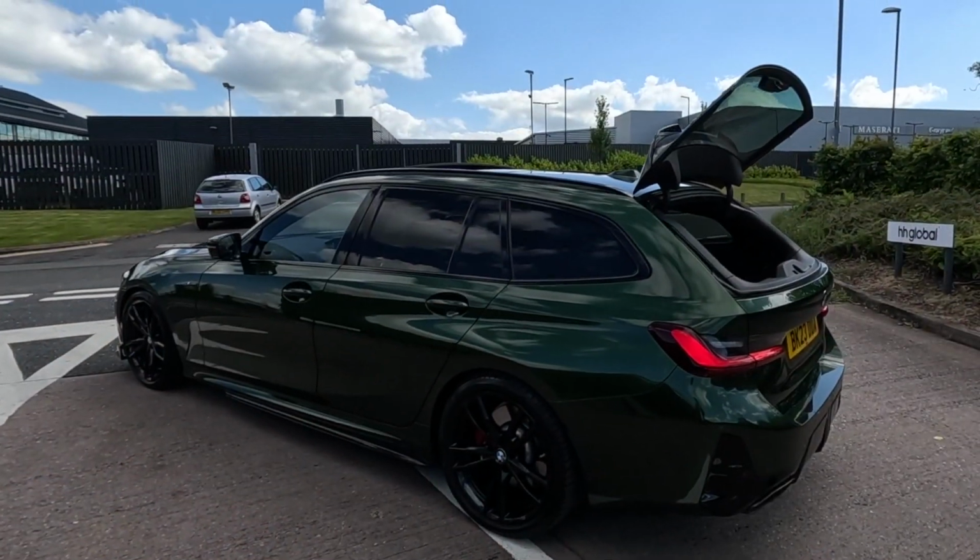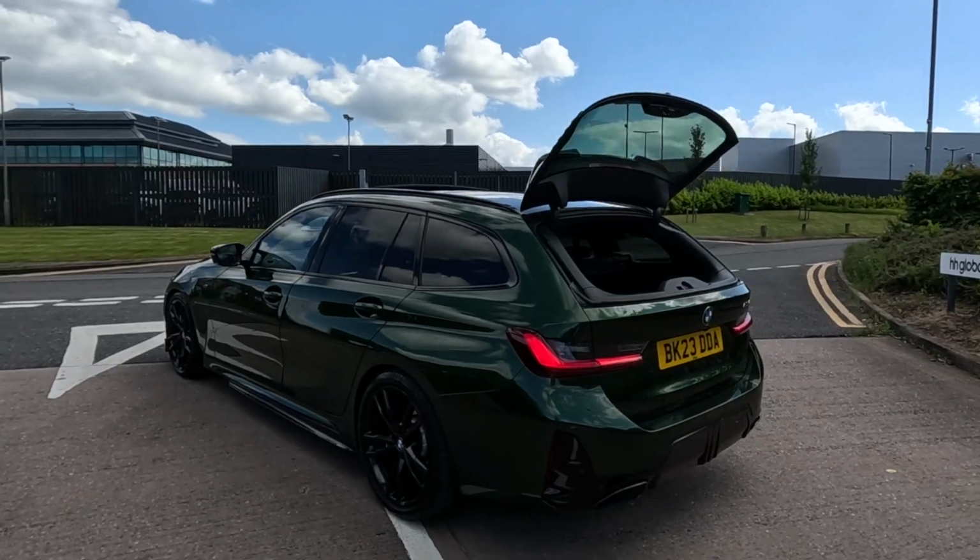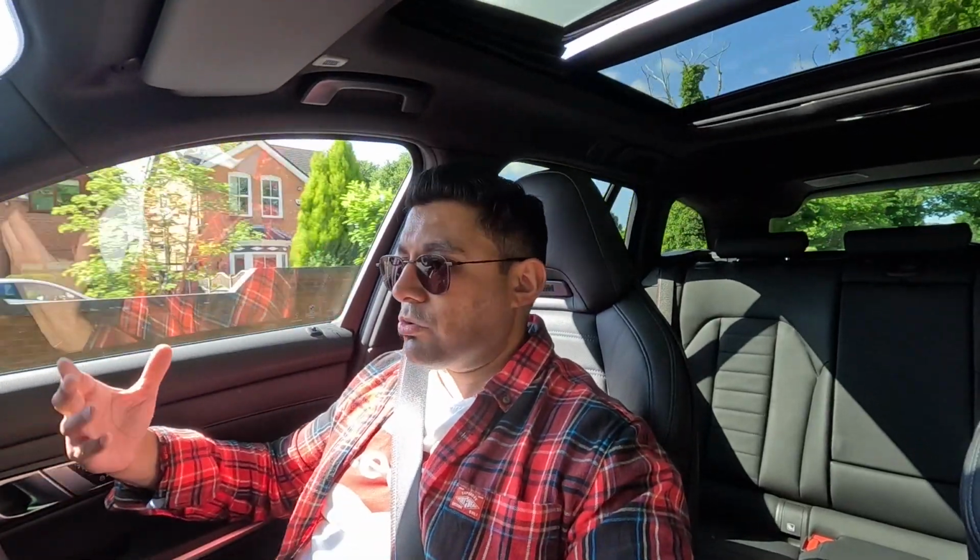I mean, you've got a spacious boot, seating for 4, you can get a child seat in the back, probably even in the front as well, and that's the same as what you'd do with an SUV. I mean, the boot's quite big. I'd always buy a Touring over an SUV. I've had a few SUVs and I think, you know what, I'd rather have a performance Touring. I'm going to put the car in manual mode now.